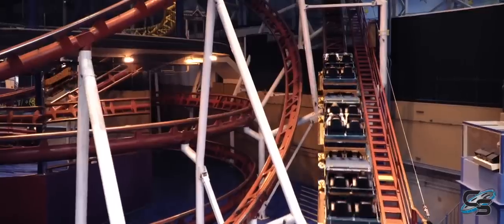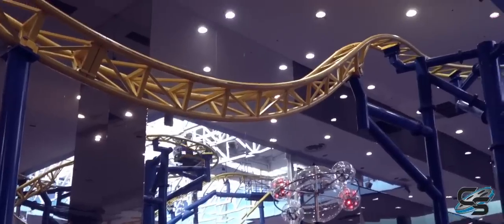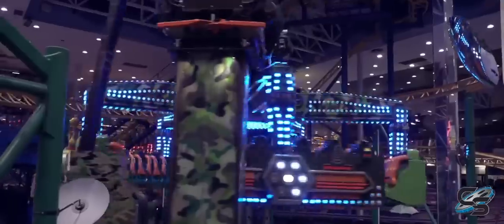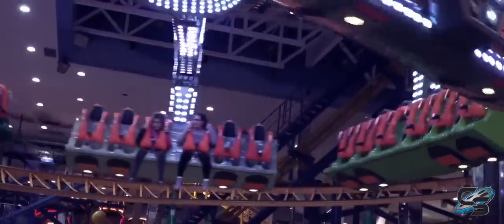Each of the roller coasters are quite long. Mindbender, over 4,000 feet long. Auto Sled, 1,000 feet long. Galaxy Orbiter, 1,400 feet long, features more than one lift hill. And even their other attractions besides the roller coasters, they made sure that they give long ride experiences. So that's one thing I really did like about this place.